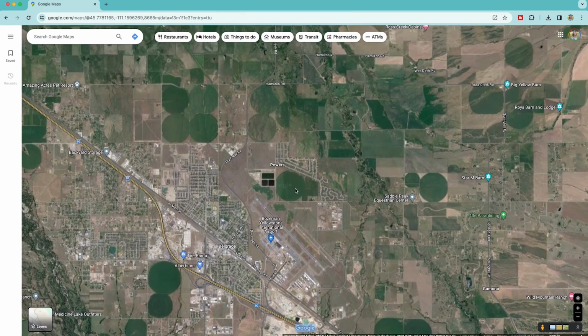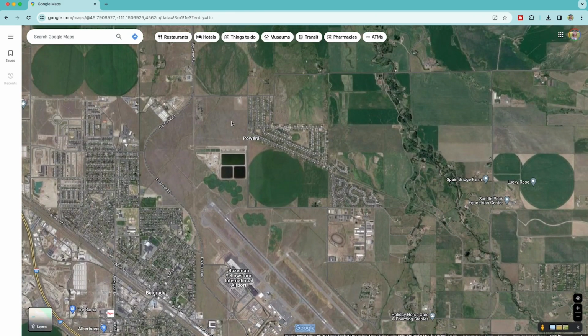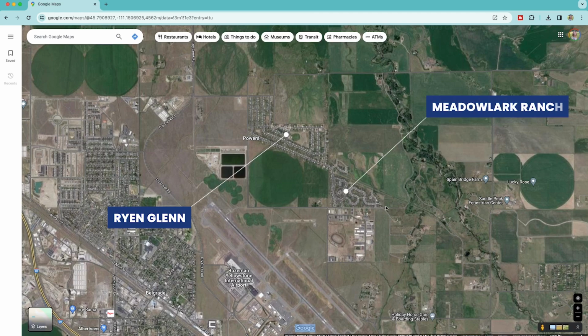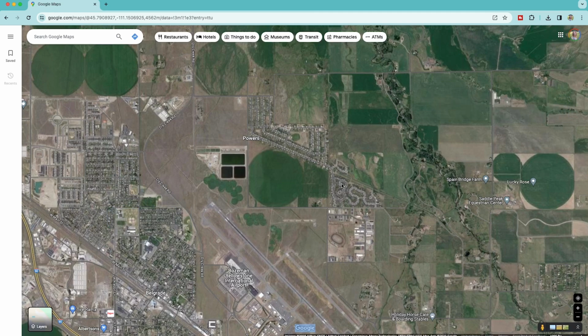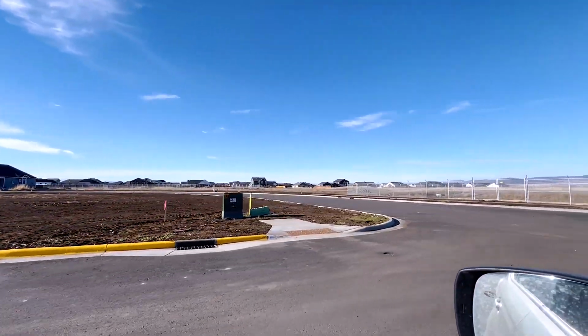So zooming in a little bit more on these two neighborhoods on the north end, right here in this area we have Ryen Glen, and then right down here we have Meadowlark Ranch. And you'll see right behind what's already established in Meadowlark Ranch, you can start to see a little bit how they are starting to develop the next phase of that. So you can see some of these houses that look like they've got dead ends. Well, I'll tell you right now, this map isn't quite up to date. There are roads winding all the way through here.